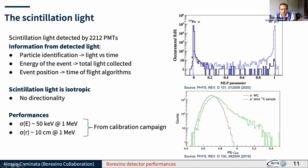And here is an example of a multi-layer perceptron that we developed, and it was used for example in the geoneutrino measurement, and a rougher version also in the paper about the modulation of the beryllium-7 signal. But you can see the high rejection power that we can get for alphas if we are looking for beta, in this example for the polonium-214, bismuth-214 decays.